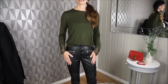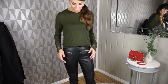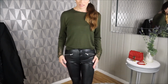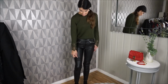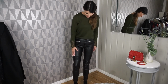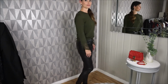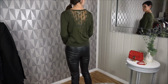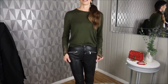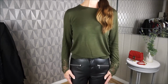And for my pants, these are the leather pants from H&M. This pair I think is from last year. Got some zipper here. I have some similar from the Zara collection last year too. And I got some wrinkle here to make it more edgy, I think. Just a button and zipper here. A little bit of stretch, not much, but it's very comfortable on.